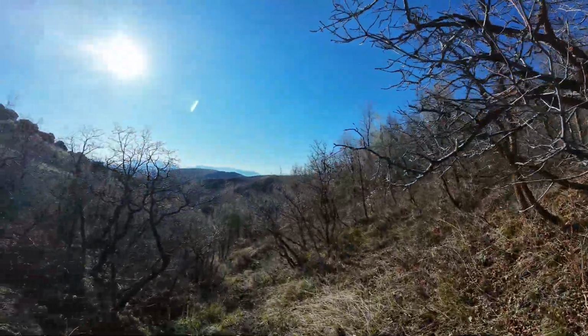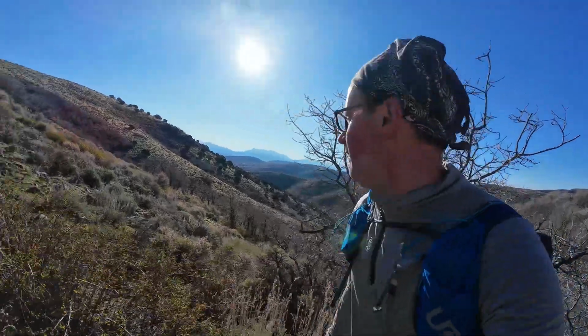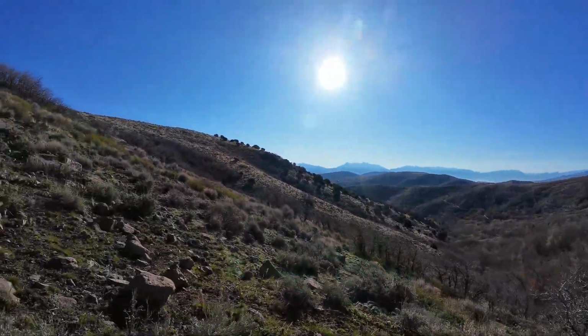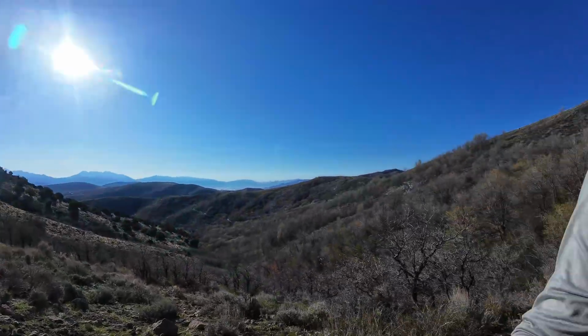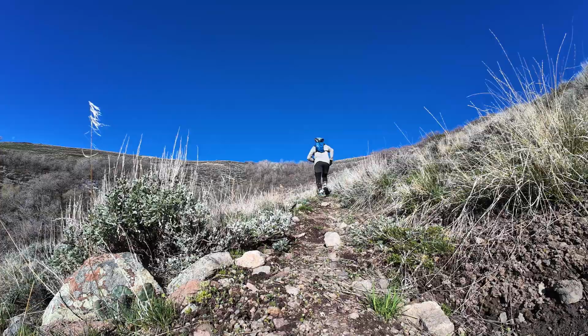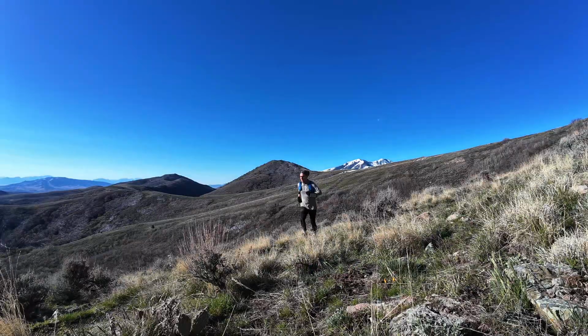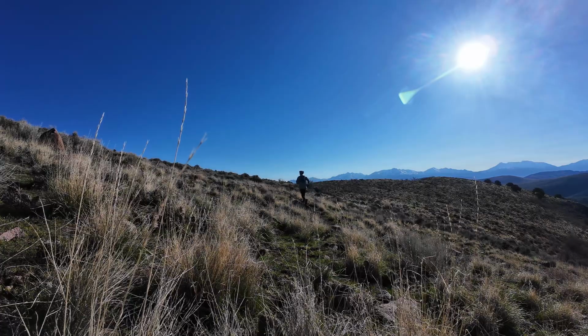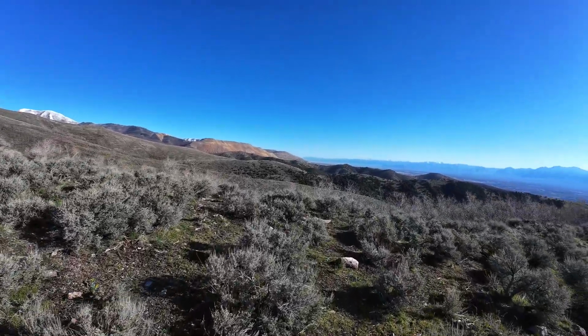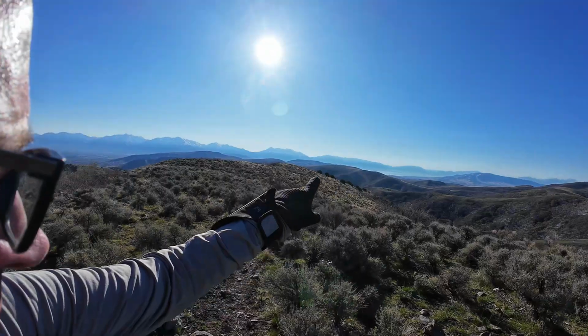Up away we go. Check out the view going up. Right, we reached the ridge. We started all the way down there.